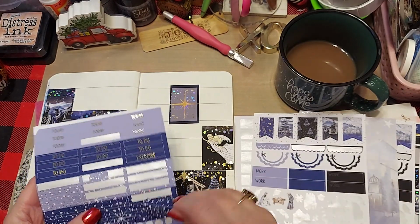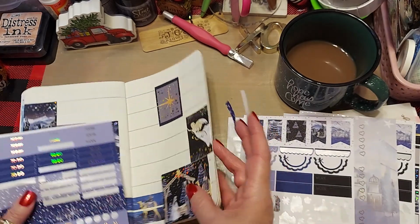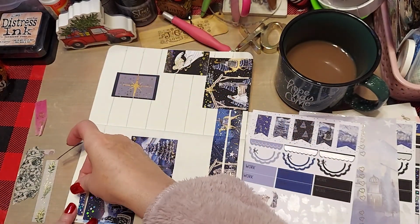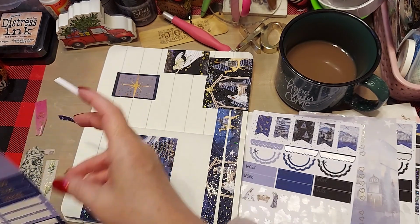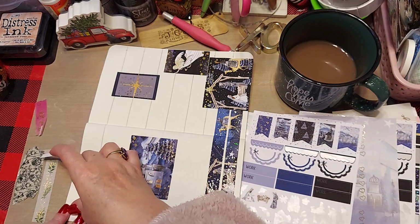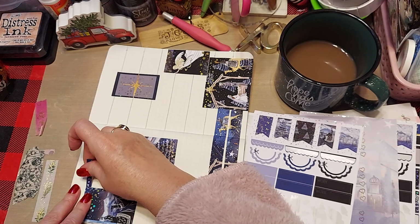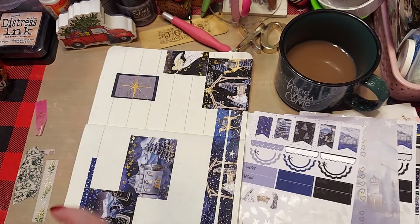And on these, whatever is just straight blue, whatever I don't use this month, I'll use next month, because I always use the color blue. I don't know why. It's just what I do for the month of January. A lot of things come out that are winter that you can use for Christmas and for January and winter, you know, that kind of thing.